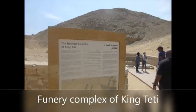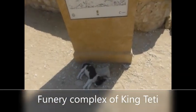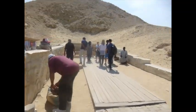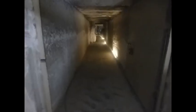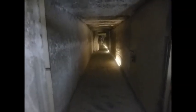Okay, this is Teti. Again, it's not as bad as the Red Pyramid and the Bent Pyramid because you can see the base there. So that was the long crawl passage, and now there's the stairway up.